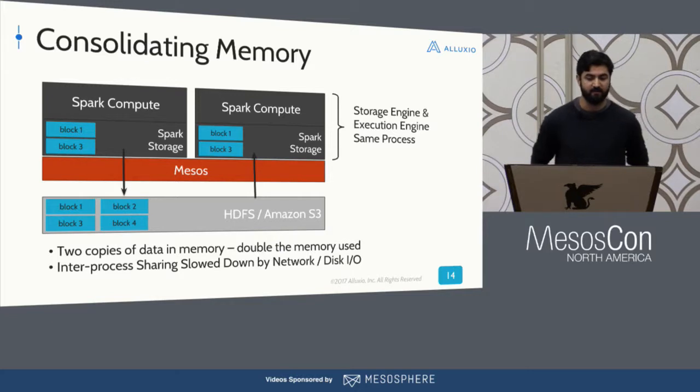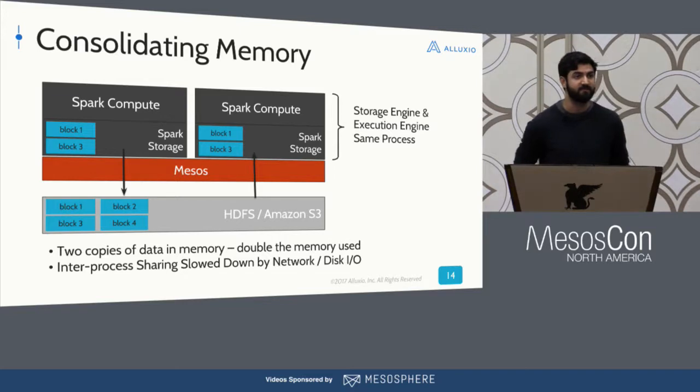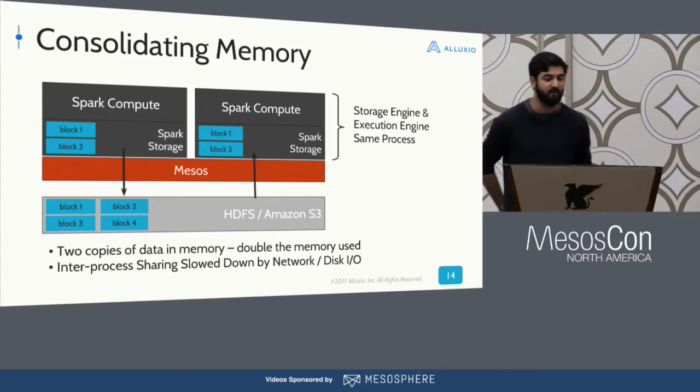So in this diagram, we see that the two applications have their own copy of blocks 1 and 3, and there is no sharing of the data between these two applications. The other thing that we see in this picture is that the lifetime of the cached data is tied to the lifetime of the application itself.